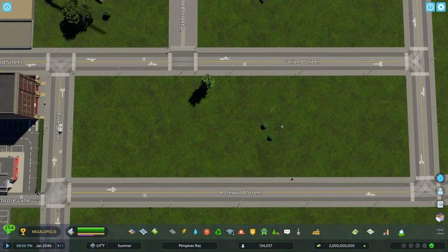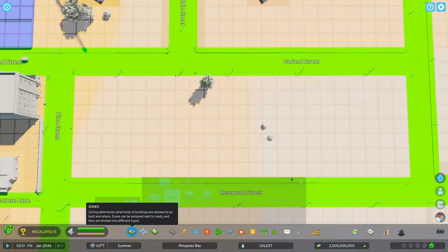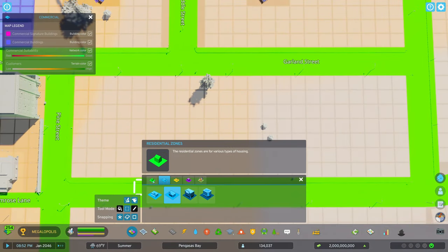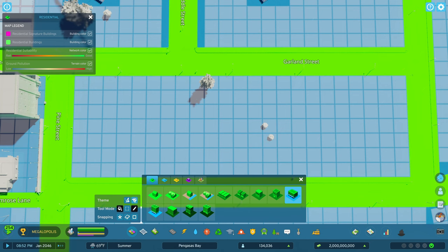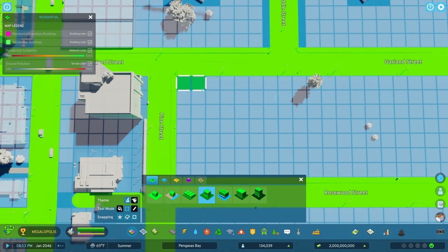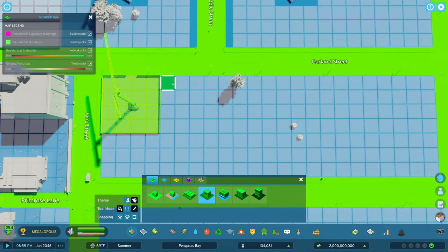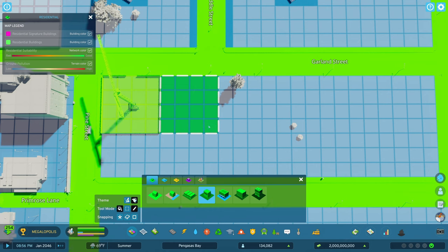Here I see us doing kind of a combination of things. I want to do medium density European. So let's see here, European style, medium density housing. And let's just start in this corner and do a 4x4. Then ideally, yeah, I want them fronting up this way. So this is great. Yep. And let's just continue that pattern right down along here.